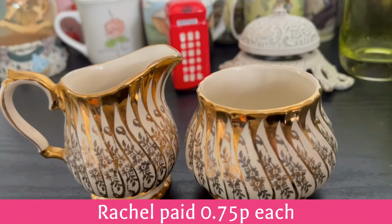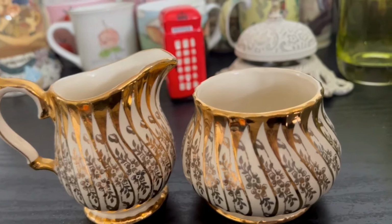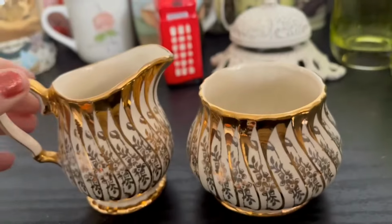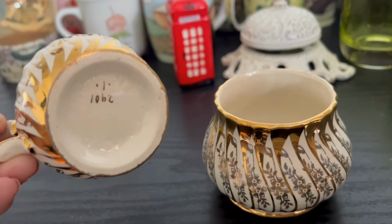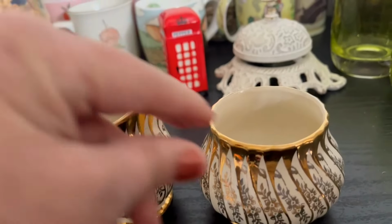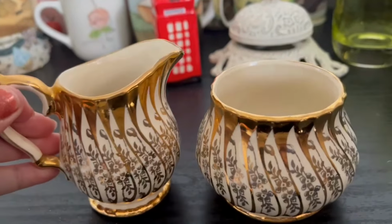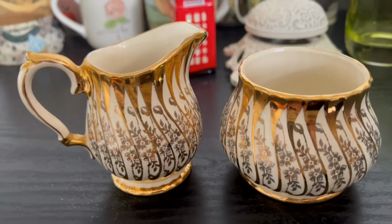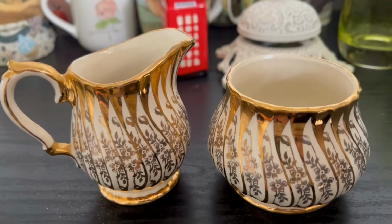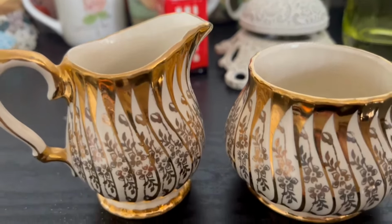Next, I got these two little milk creamer jugs and a sugar bowl, and I paid 75p for them. There's the sticker on there. They're from Sadler in England, made in England. You can see the imprint of the maker's mark there. They're both in really good condition and definitely are vintage. It's from a gold series. They're just gorgeous. Online prices range around the £50 mark for the set. So I'm going to advertise these on my eBay for a starting price of £40, and we'll see how they go.